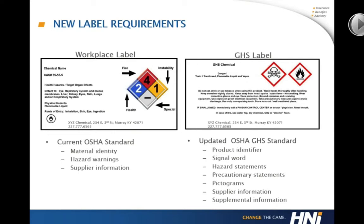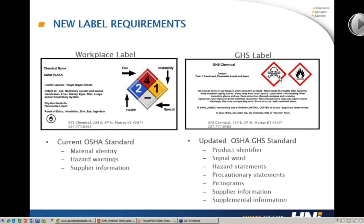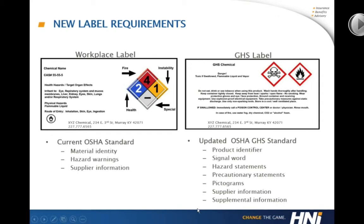All right, so here's the new label. You can see to the left, that's the old label that we were working with. It had the standard triangle with the 4 quadrants and the different number ratings. You have the chemical name, which will be the specific type of chemical, and that's essentially the same. But you can see on the right, the GHS label has the pictograms on it. The pictograms are specific to the hazards that are associated with this chemical. What you're looking at right now on the right-hand side is something that's going to be flammable and also extremely toxic. So that's something that we have to keep in mind.